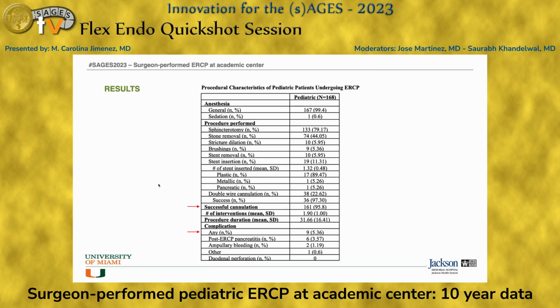Here's a breakdown of the procedural characteristics. 99.4% of our cases were performed under general anesthesia. Only 1 was done under sedation, and this was in a teenager. Our most common procedures performed were sphincterotomy and removal of stone. On average, we performed 1.9 procedures per patient.